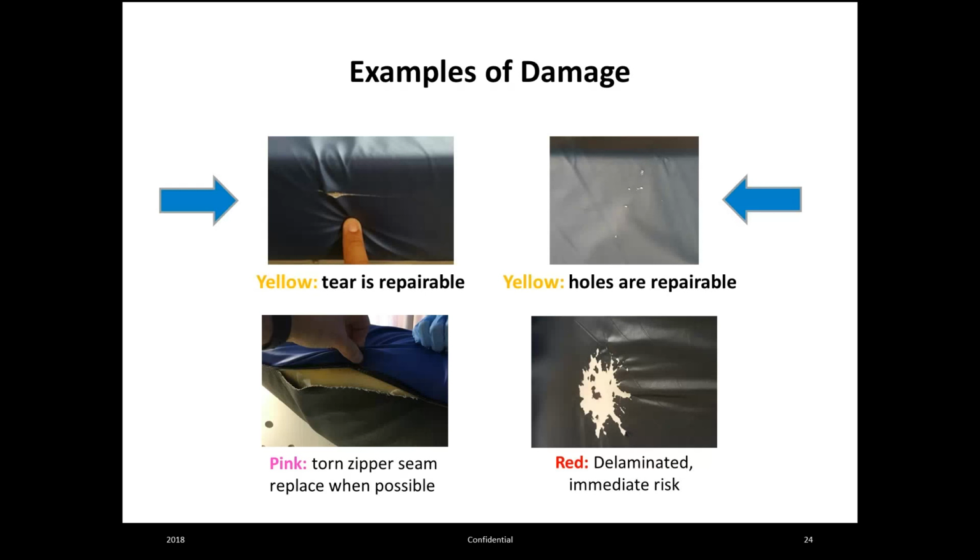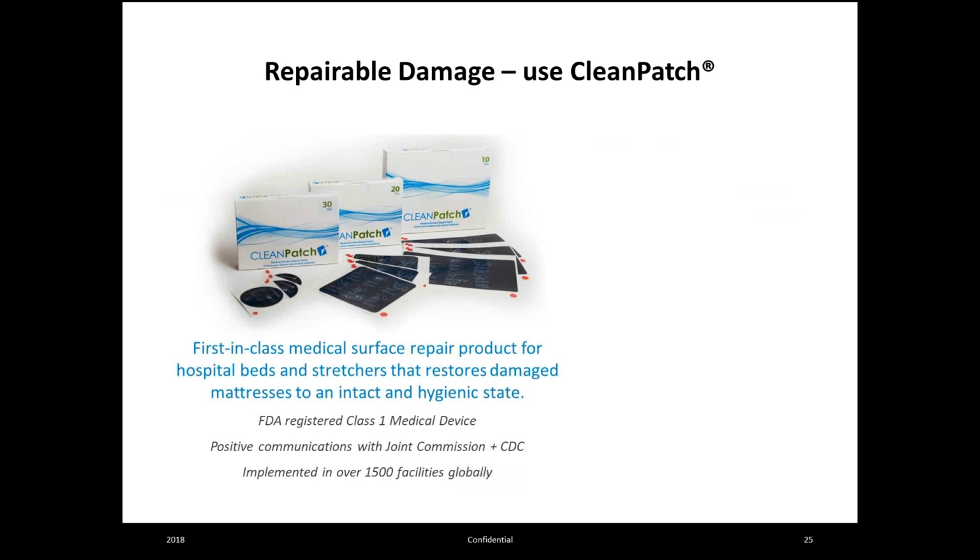So again, we're going to focus the majority of the time now moving forward on these yellow tagged mattresses, because these are the ones that JaniKing can actively repair on site and save money to the customer. So, how do we repair these mattresses? Well, this is what Diversey offers as a value proposition to JaniKing, which is CleanPatch.